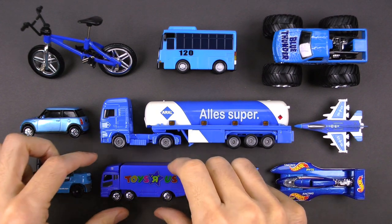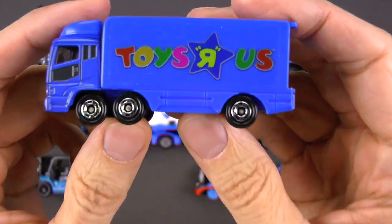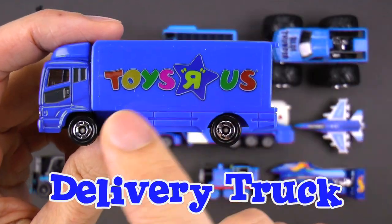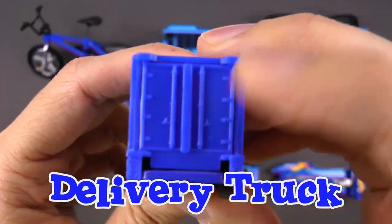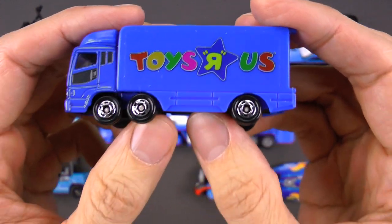All right, everybody, you've probably seen this one before. Let's not get too excited, or let's get very excited. You know what this is? This is a blue delivery truck. Now, I know what you're reading here. Toys R Us! It's full of toys! Give me those toys in there! This is probably the best delivery truck that's out there. Anything from Toys R Us is kind of awesome, you guys.